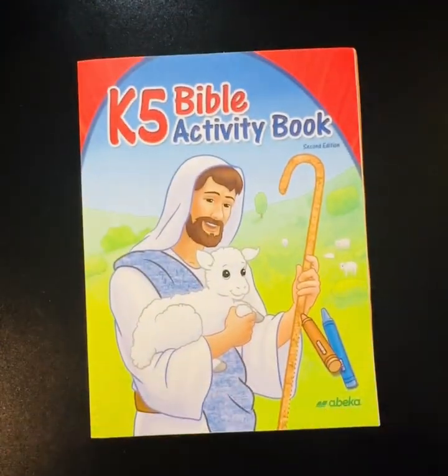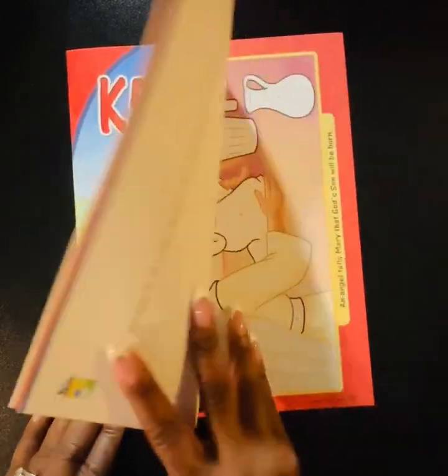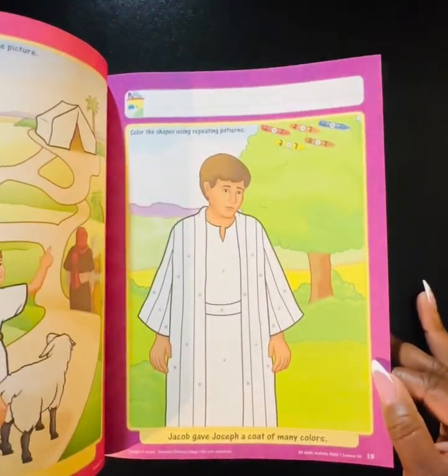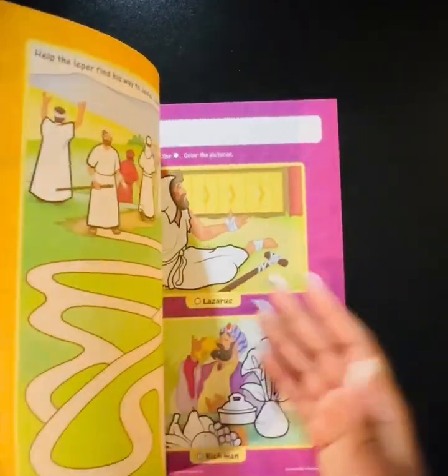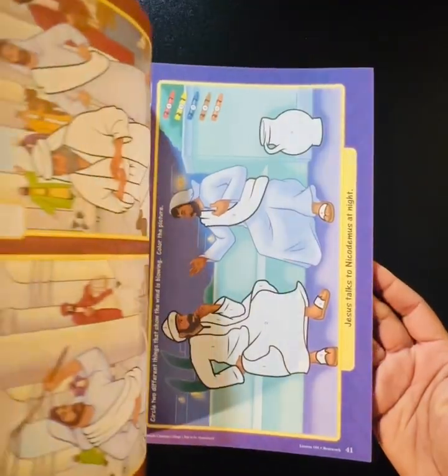This is the Bible activity book. We did not do this much because I do a lot of crafts. You know, we did a lot of crafts when I was teaching, but this is really cool for those of you who don't really know how to do crafts. It would be a good option for you if you just want an activity book. But I honestly didn't use it much at all.